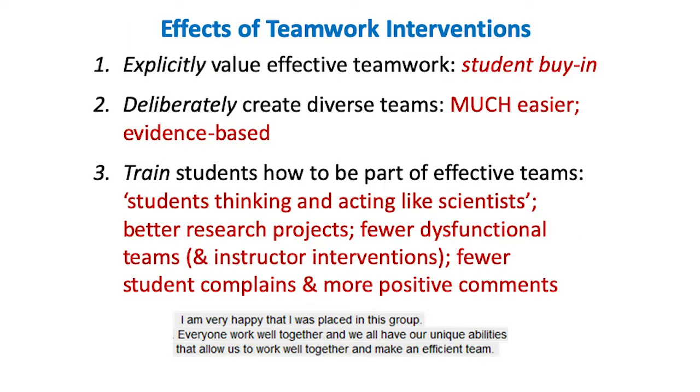So first, my experience has been that I really had to explicitly value effective teamwork. I found that by adding that learning goal and talking about it, it really increased student buy-in. I used TeamMaker to deliberately create diverse teams, which is much easier. It's based on the literature, and it's worked really well for me.